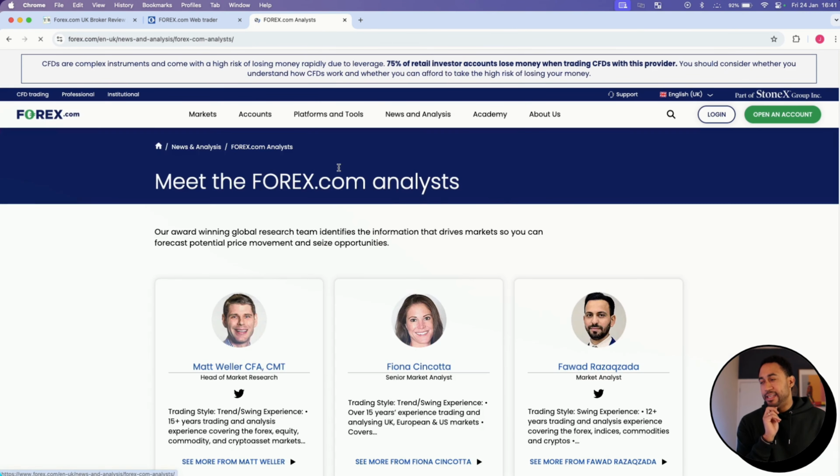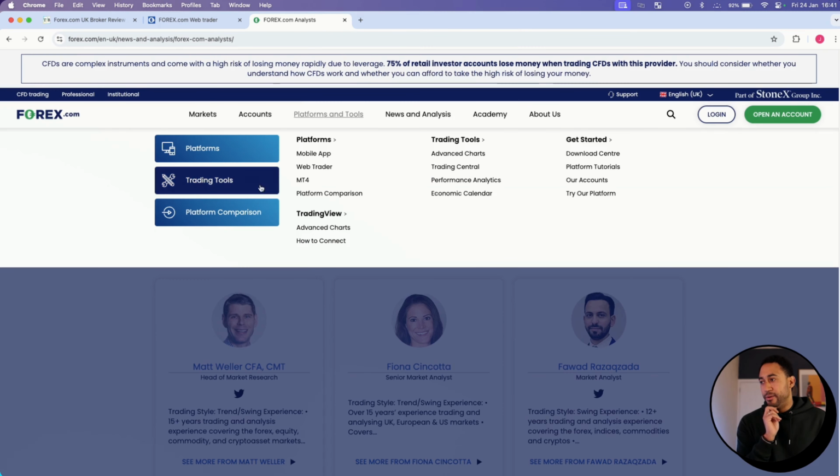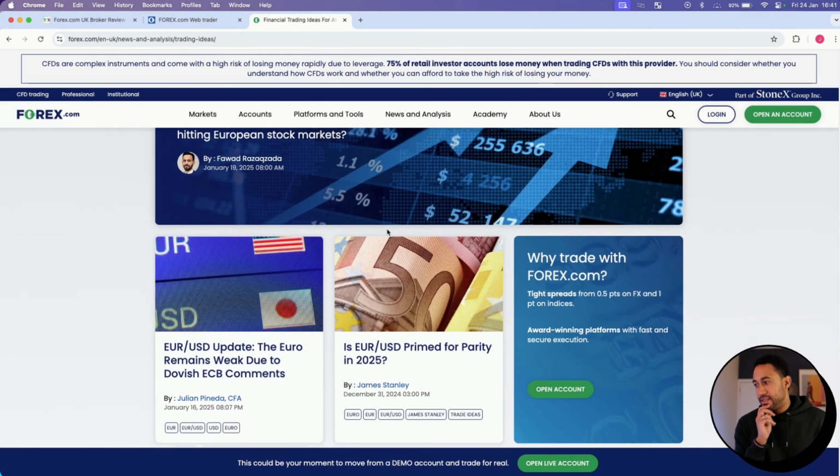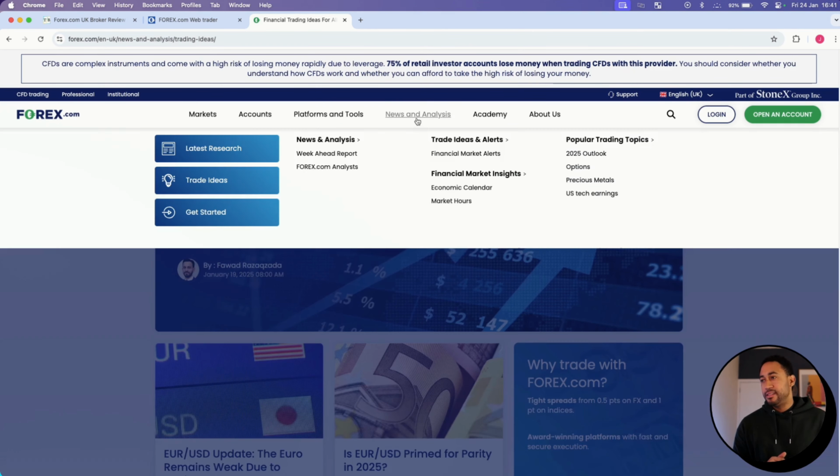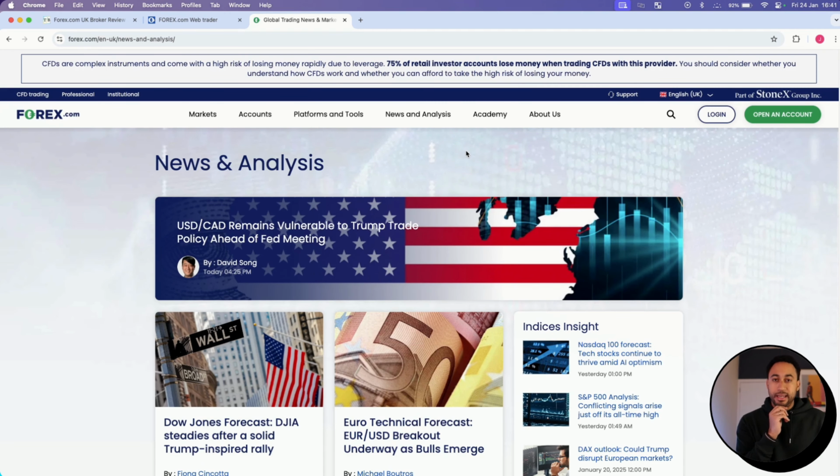And then the analysts, forex.com analysts. Okay, so this is just a list of who they are. And then trade ideas and alerts. This is probably where a lot of traders will come to. Yeah, it wasn't updated that recently. So it's a little bit hit or miss, it seems. They're not super up to date, especially with trade ideas. That doesn't seem to be updated very frequently, but their latest research is updated with several articles a day, which is quite nice. So you do get a bit of news and analysis that is worthwhile. But yeah, hit and miss, it's certainly no IG.